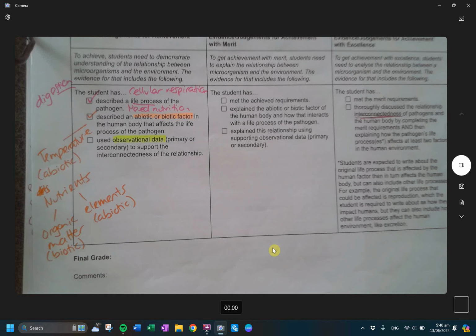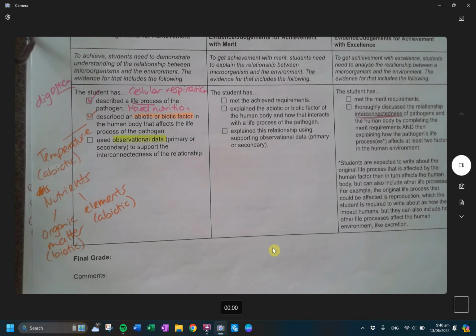Okay. When we talked about observation, you guys are in Prac Science as well as the science class. You are currently doing an assessment talking about the different types of investigation. Observation data, what are we talking about? Things you can see, things that you're just observing. Now, I want you to keep in mind that there's primary and secondary.